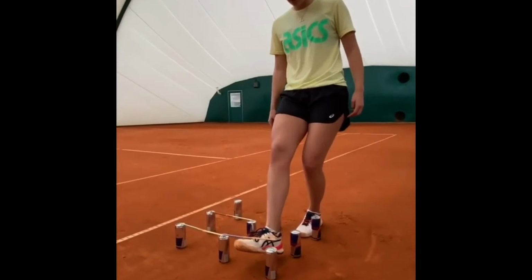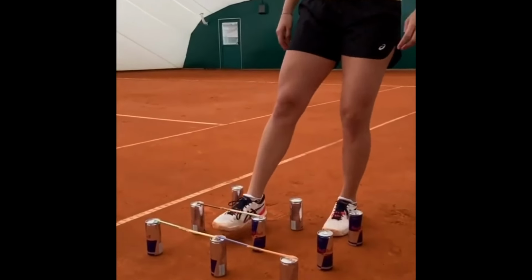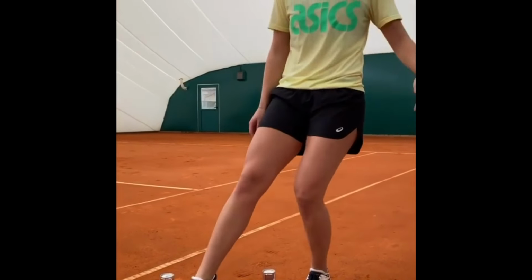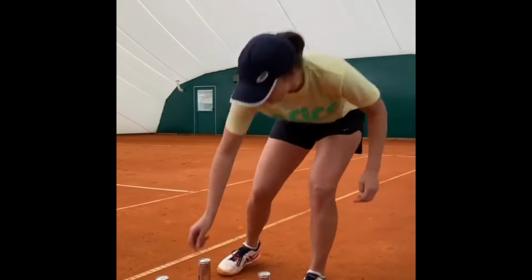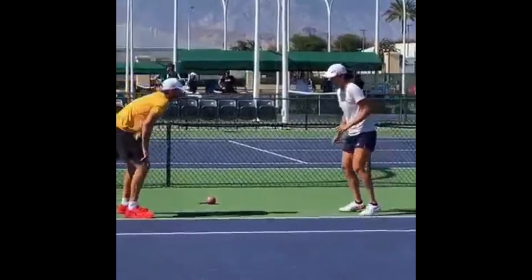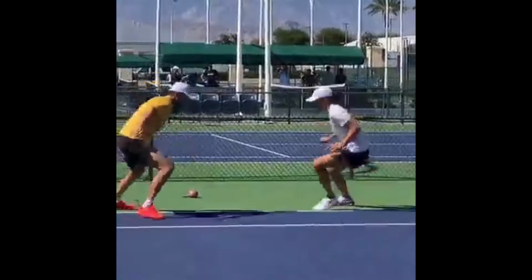Finally, she improves her footwork technique. Footwork drills give Iga the opportunity to focus on her footwork and make any necessary adjustments. This allows her to develop good habits and become more efficient in her movement on the court.